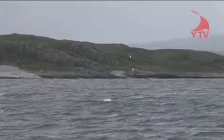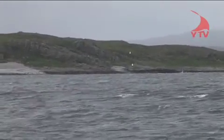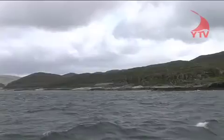On my port bow now I've just picked up the first 2 white markers which will give me the first transit, which looking at my pilot book is a bearing of 061, which will take me clear of some rocks that are in the middle of the entrance here. They're just visible actually with some waves, white horses breaking over them. Want to give them a wide berth, sticking close to this point on our starboard bow here.